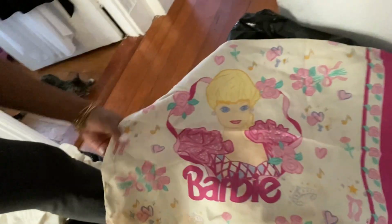We got a vintage Barbie pillowcase. I'm calling it vintage because it was from way back when. Like, I wonder if we can get some money for this because it's old. And then we have a bag for trash for ruined garments and things that are ripped.